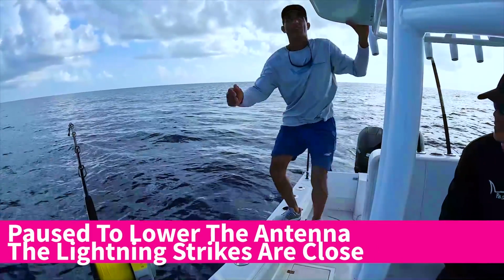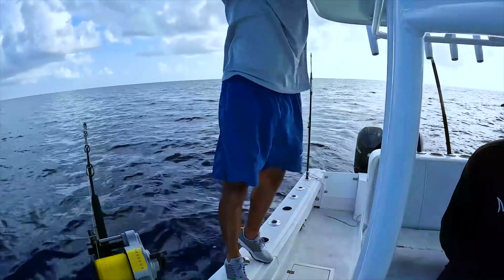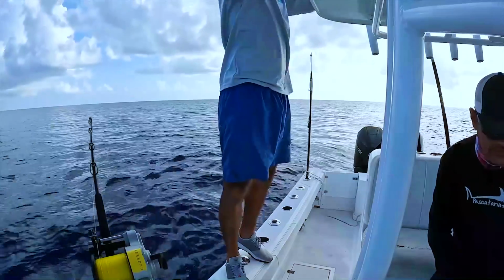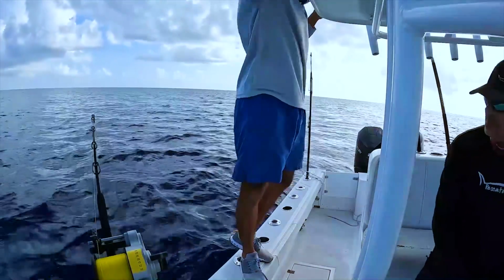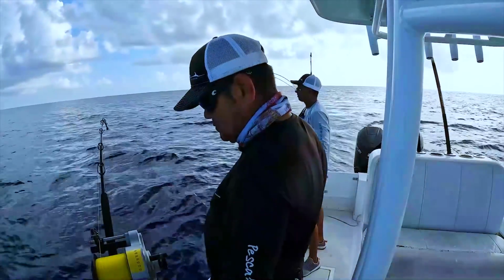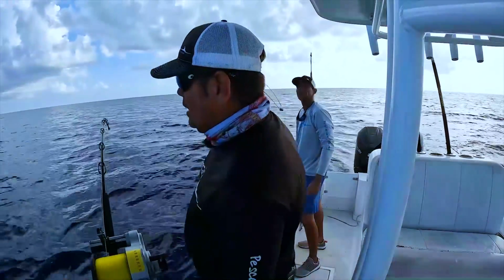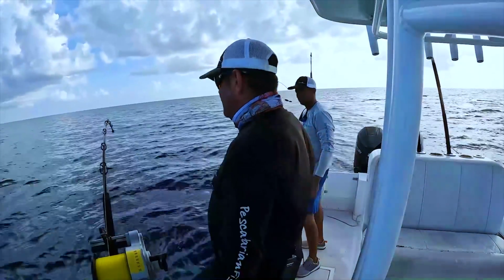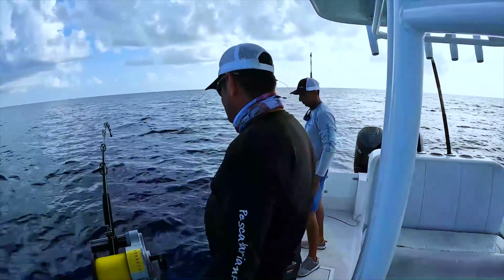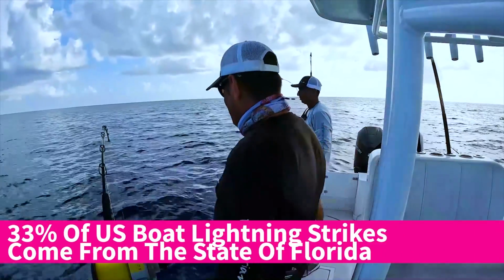Oh, it is a really bad lightning storm. I'm gonna get a radar here and see how far away that is. Looks like it's just under 6 miles from us. But we can see the lightning strikes and hear the thunder. It's definitely something we don't want to play around with, is lightning.